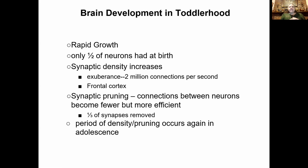So basically, those connections that we use, for example, to recognize human faces, to understand the language that we speak, all of those connections are things that we need daily. So these connections are being strengthened, and we're getting more connections related to the people that we see. We're getting more connections related to the language that we're hearing. Whereas when we were first born, we have all of this extra capacity that can help us to understand all languages.